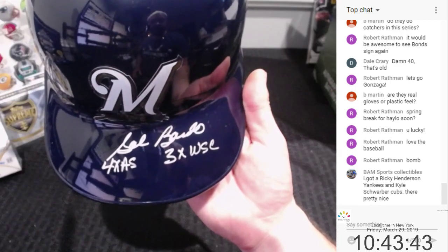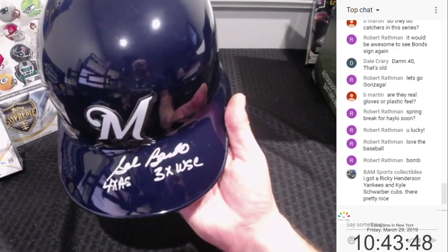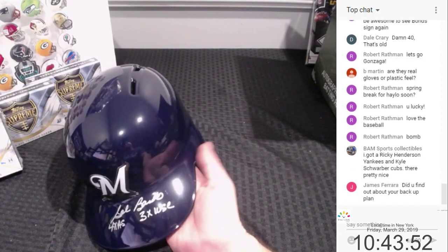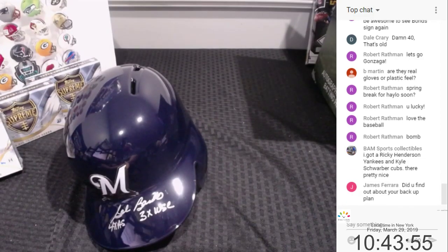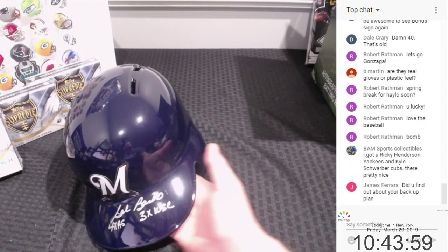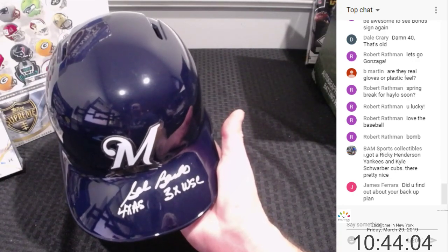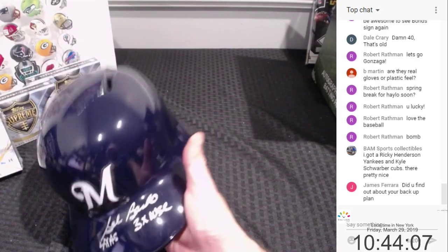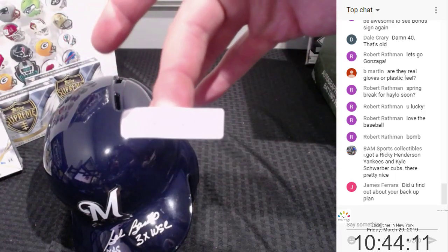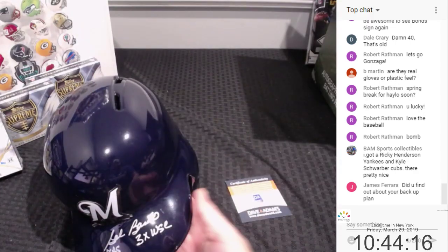Four-time All-Star, three-time World Series champ. He was an All-Star in '69, '72, '73, and '74, and a three-time World Series champion from '72, '73, '74 with the Kansas City and Oakland Athletics. But this is on the Milwaukee Brewers helmet, so he does go to the Brewers. Mr. Rudi Sal Bando is who it is. And here's the sticker. Legend hit this time around. And then, yeah, 65,000 was the cert.